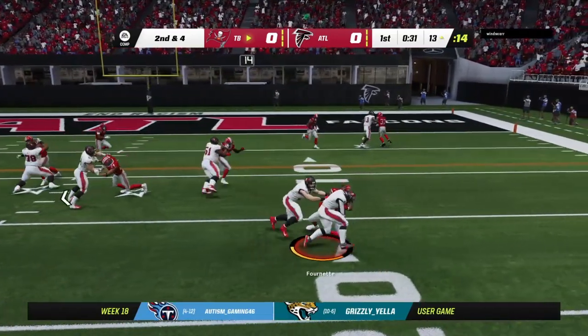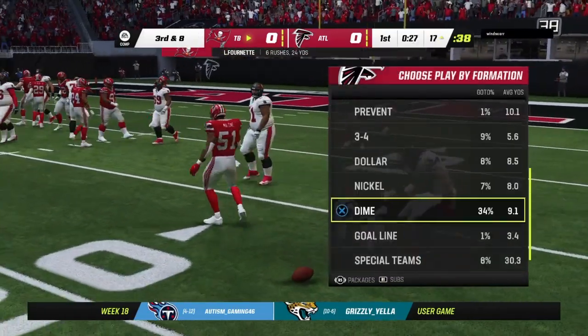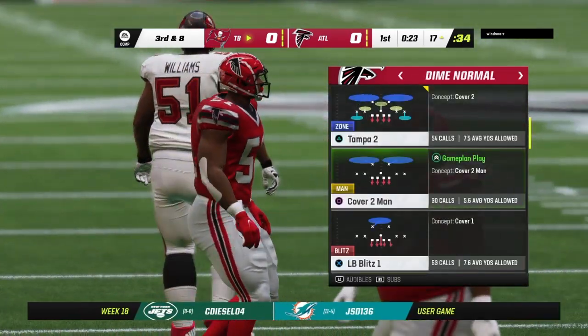Inside handoff now to Fournette. And this play gets blown up. They'll lose yardage. Back at the 17. That's a big loss of 3, and it brings up 3rd down.